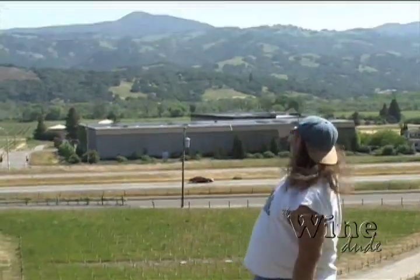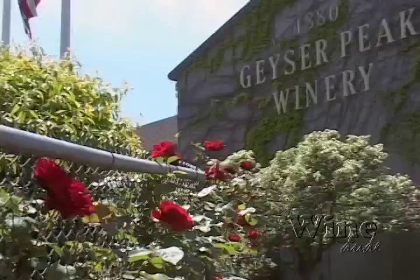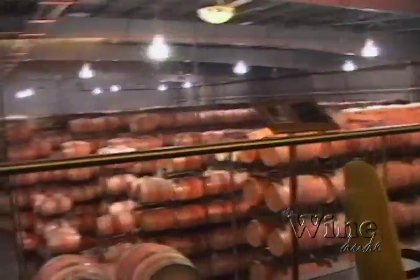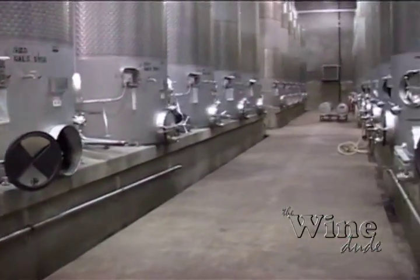Hey guys, how's it going? That's Geyser Peak, right behind me, up on the hill. This is Geyser Peak Winery. This is Chris, myself. That's right. Yes. You got it. All right. No worries. So what are we looking at here?